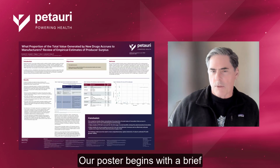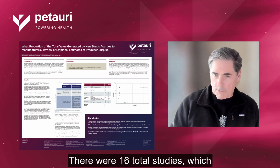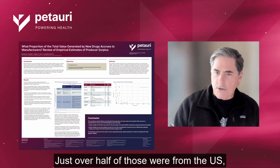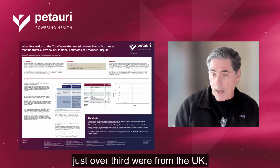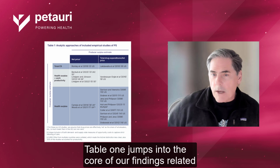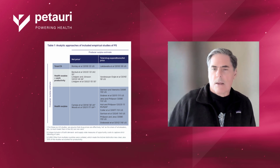Our poster begins with a brief overview of the included studies. There were 16 total studies, which provided 43 unique empirical estimates of producer surplus. Just over half of those were from the US, just over a third were from the UK, and the remainder were from other countries. Table 1 jumps into the core of our findings related to the analytic methods used.